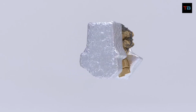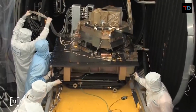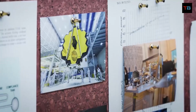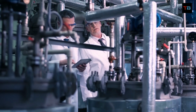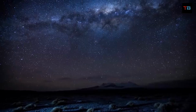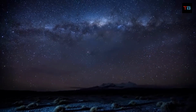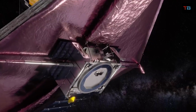Despite constant budget overruns and delays, by 2021, Webb was deemed ready for launch. On December 25th, the billion-dollar observatory soared into space, the hopes of thousands of scientists riding with it. A month later, Webb arrived at its home, the second Lagrange point a million miles from Earth. Here it underwent its most perilous phase, carefully deploying the entire observatory from its launched configuration.